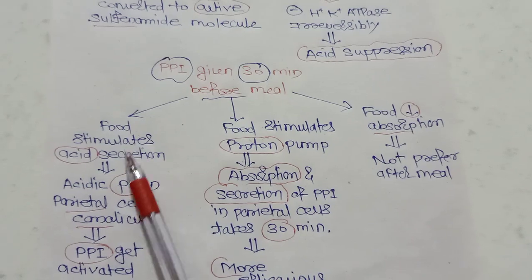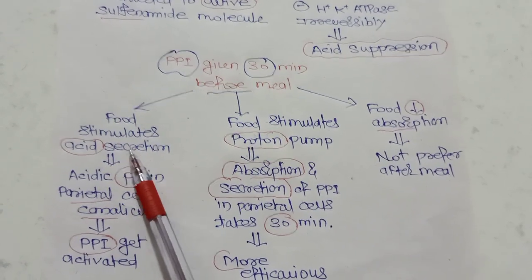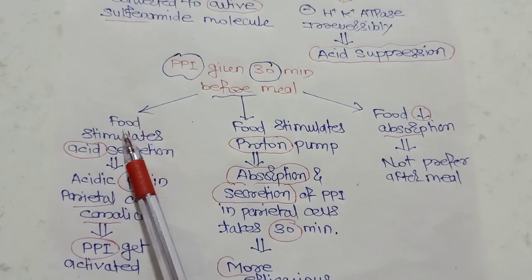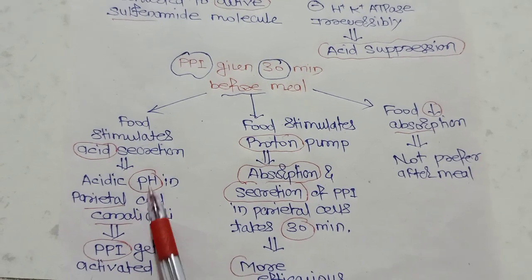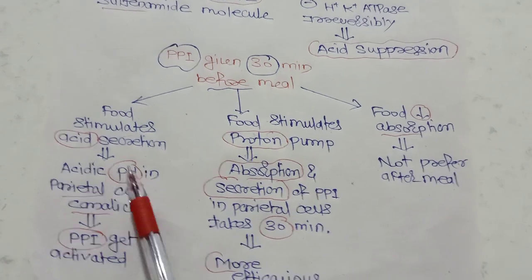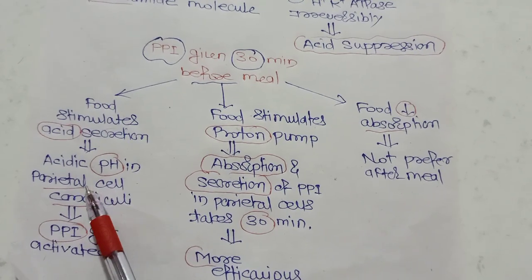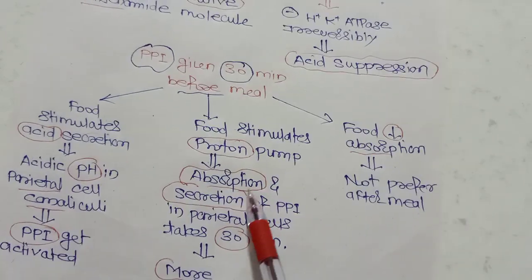We know that whenever we take food, it will stimulate the gastric acid secretion, or HCl secretion, which is required for the digestion. So when food stimulates acid secretion, there is acidic pH in the parietal cell canaliculi, right? And all these drugs will get activated because of the acidic pH in the parietal cells. Food stimulates the proton pump.